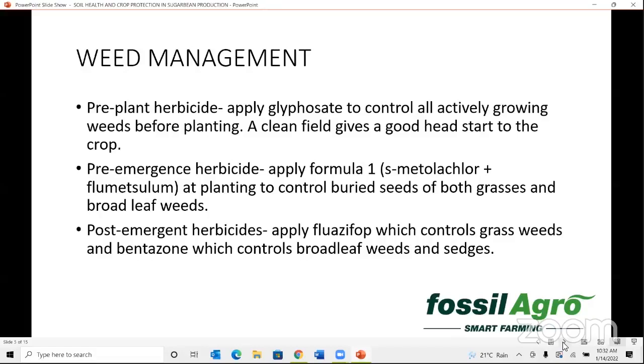Farmers, we are also encouraging you to apply this herbicide when your soils are moist so that there is maximum utilization of the herbicide, and it also creates a layer on top of the soil so that when the weed seeds start to germinate, they can be inhibited from developing, and then they can be stopped from further development by this powerful herbicide, Formula One. And it controls both broadleaf and grass weed seeds which will be buried in the soils.